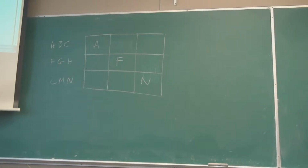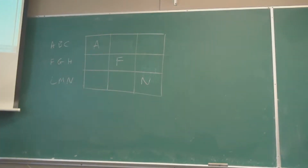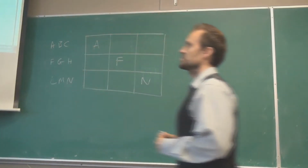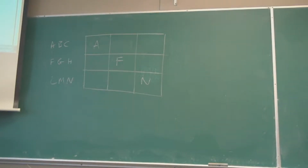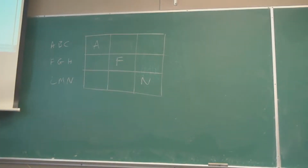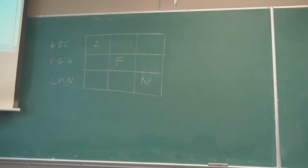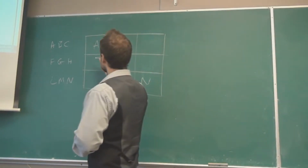And also, every time you have to know why. There's never any guessing. I can't stress that enough. If at any stage you feel like you're guessing, then you have to go back and rebuild your steps. So, they give me a couple of extra restrictions, clues to help me know where these letters go. The first one says M is one column to the left of G. How can that help me figure out where to put a letter? And what is that letter going to be? M is one column to the left of G.